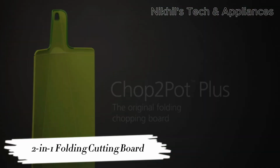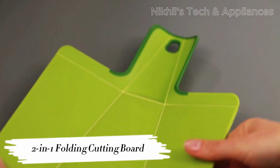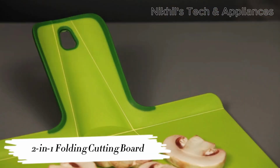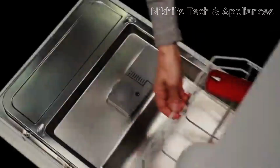2-in-1 folding cutting board. Chop and transfer food with zero mess using this foldable cutting board. Made from food-safe PP material, it bends into a chute for easy pouring. No more spilled veggies while transferring to a pot or bowl. Lightweight, non-slip, and compact for storage. A smart and hygienic choice for everyday meal prep. Perfect for tight counter spaces or small kitchens.